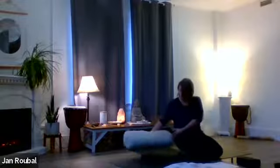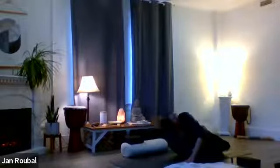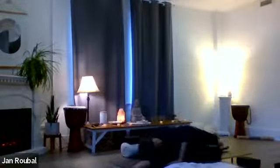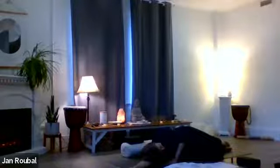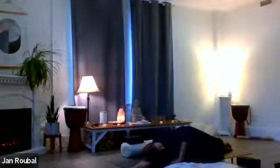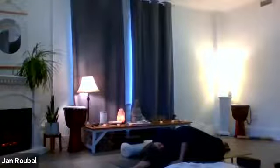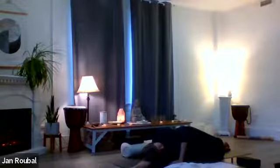And then from here, we're just going to slide off our bolster off to one side. And you can just rest on your side, maybe putting your arm underneath your head. Taking a few moments in fetal position. And throughout the practice today, just listening to your body and only moving as far as what feels right for you. Making whatever adjustments that you need to make so that your body feels good in the pose.